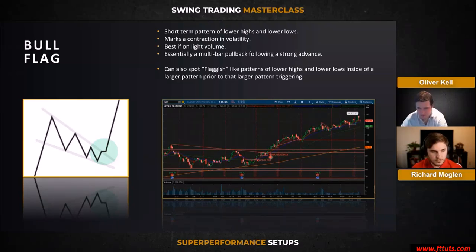Sure, absolutely. So in this scenario, on failure, maybe you could have looked at this little area and tried to buy that there. The one thing I'd say is it's extended from the 10-day. So that's another thing: we don't want to be buying price when it's extended from the 10-day. That O'Neill Disciples book I've mentioned in the previous sessions, he talks a lot about using the 10-day as your guardrail to make sure you're not buying something that's short-term extended.